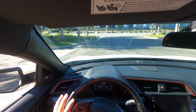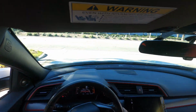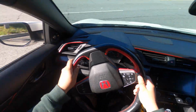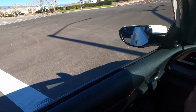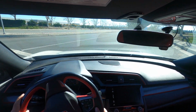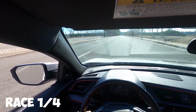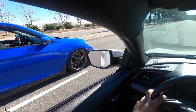Alright, so we're going off my tuned Type R versus a big turbo E85, built trans, built almost everything SI. This is gonna be exciting. A 20 or a 10? Whatever you want. We'll do a 20.